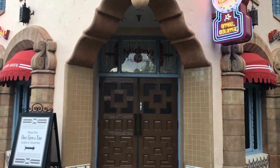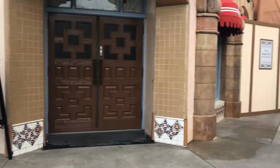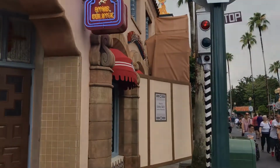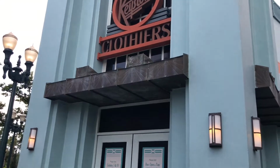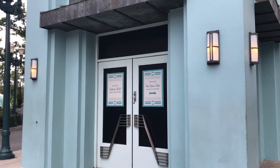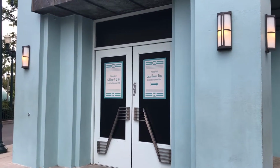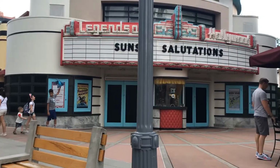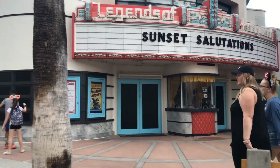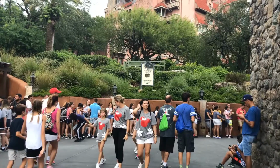Alright, it looks like Mickey's of Hollywood is currently closed, but they do say to visit Once Upon a Time as well as the Celebrity 5 and 10. We've got Scram up the front. Alright, so it looks like Keystone Clothiers is also closed. And again, they're pointing you to the Celebrity 5 and 10 and Once Upon a Time. I did notice in Celebrity 5 and 10 they do have a small clothing and ear selection. Alright, so Legends of Hollywood is also closed, pointing you again to Once Upon a Time. Let's see what else is closed right now.